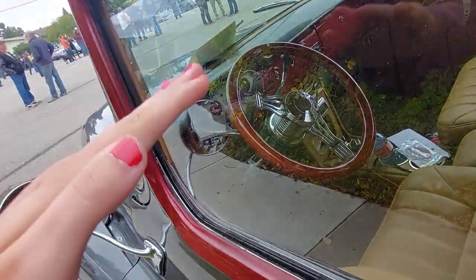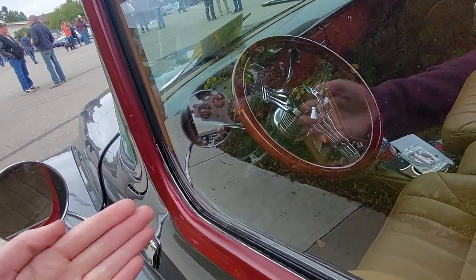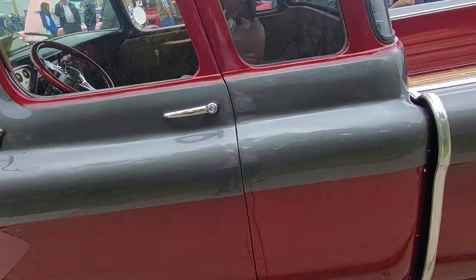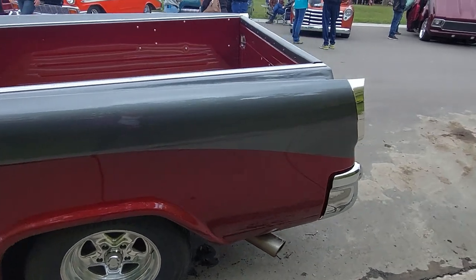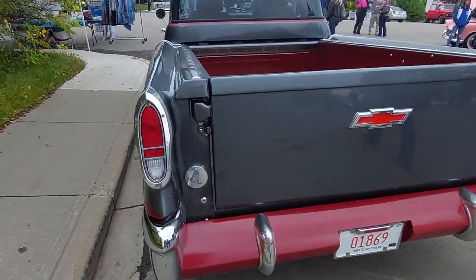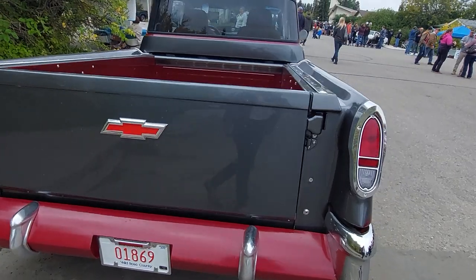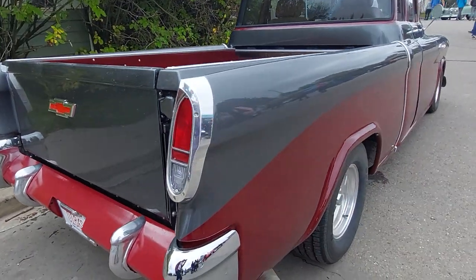I don't know if you can really see that very well. You really can't. There you go, you can see it a little bit there. Very, very nice, and I love that center console and everything. And this is a gorgeous truck. I love this paint. And I love everything with this truck. Honestly, I really do dig this and everything he's done. With this, again, this almost like a graphite slash battleship gray with the burgundy. Looks fantastic.